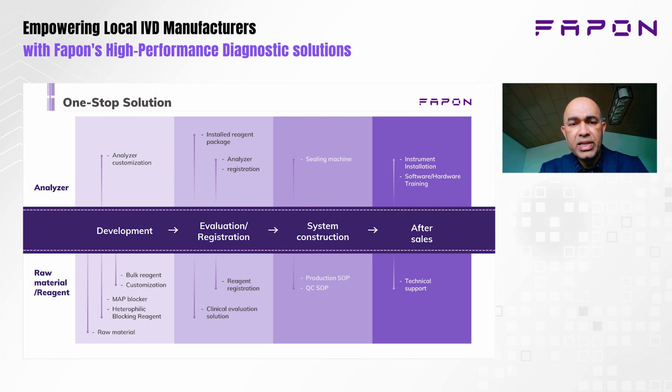To enable the IVD manufacturers to develop their products fast, we are helping them at every stage of the development, whether it is the initial phase where they require some customization of their reagents, screening of the blockers, customization of analyzer or raw material, or at the evaluation of the particular assays or the analyzer or the reagents. We also assist them in terms of the clinical evaluation. And then we share with them the production and quality control SOPs, and help them so that IVD manufacturers can develop their products faster.